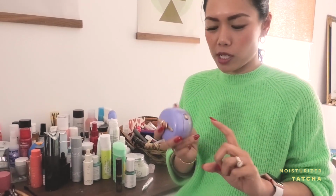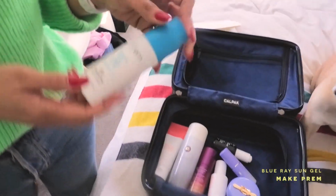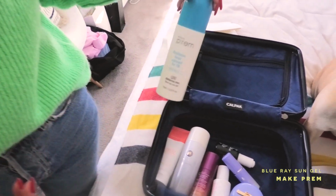Then I have my moisturizer, and usually I'll use a different moisturizer for day and night if I'm at home regularly, but when I'm traveling I like to pack a moisturizer that I can use both day and evening. Airport bag. Carry-on, that's what you call it. SPF 50 plus PA plus plus plus plus plus.